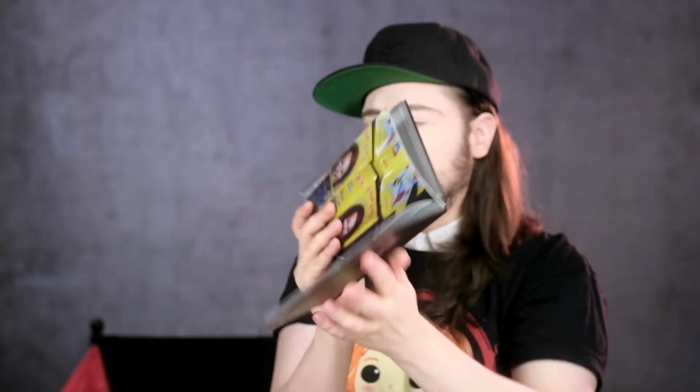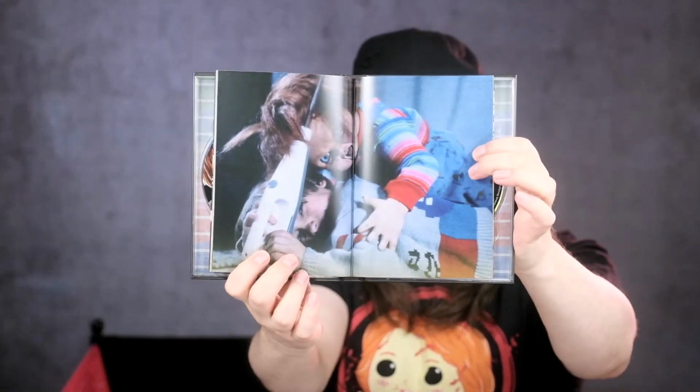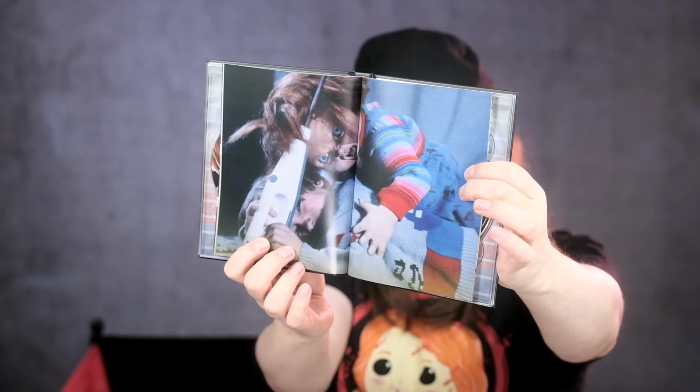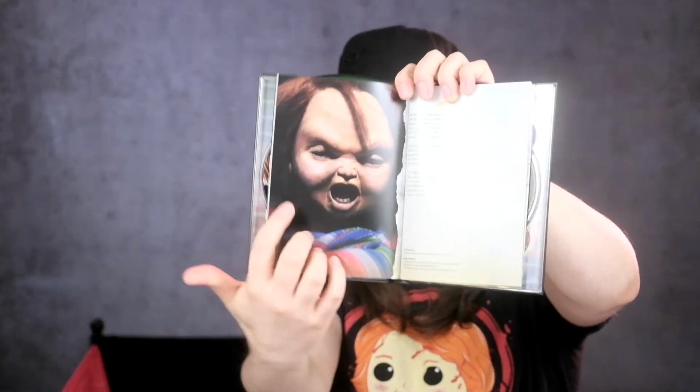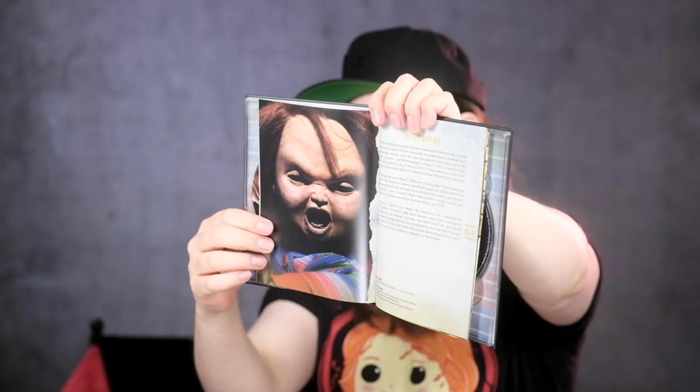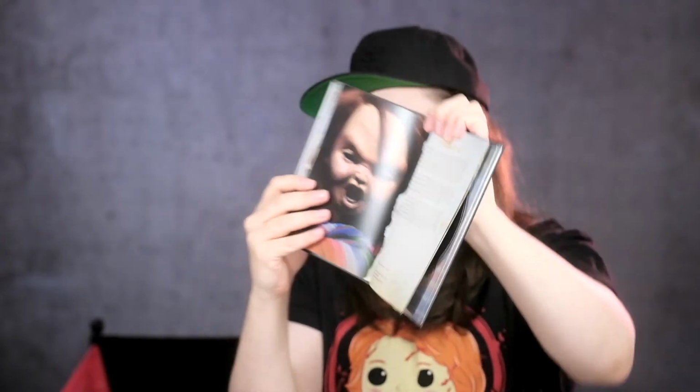There's a lot of scenes, and there are also interviews here. There's also text parts, but they're unfortunately not in English. But you get to see all these beautiful shots in good definition, good quality, really beautiful saturation. The images are just great. You get to see Chucky with all of his facial features and expressions.